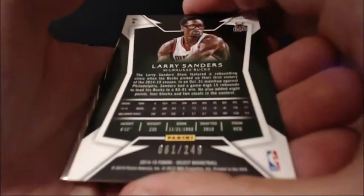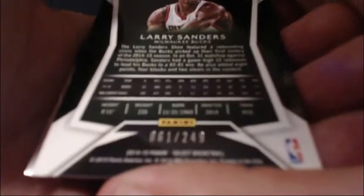Refractor Bradley Beal, the Wiz, Colin D. Blue Larry Sanders, the Milwaukee Bucks, Nelson R. again. Oh, this is going to be numbered 61 out of 249. Rookie Shabazz Napier, rookie Adreian Payne.